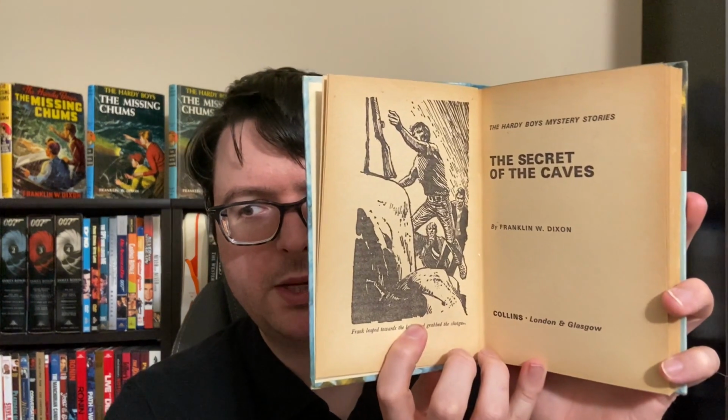Now, this printing is the revised text. If you open it, it's just blank white end papers. But some of the text is a little different and stylized. Again, this was done in 72, so I think that's why the font has been changed a little bit. Here's the front piece art.